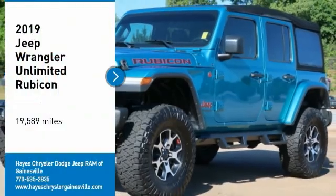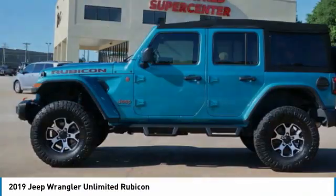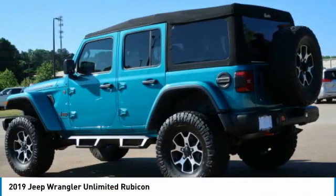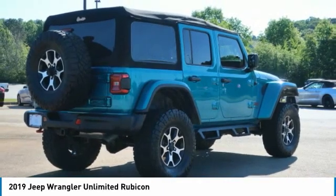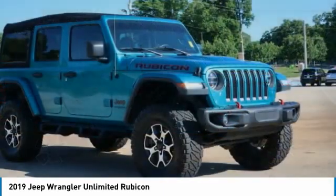Looking for the right vehicle? Check out the 2019 Jeep Wrangler Unlimited. The Jeep Wrangler Unlimited is an on- and off-road capable vehicle that was made for you to enjoy. Stylish, rugged, and comfortable, all traits of the Wrangler that let you decide where you want to go and how you want to get there.